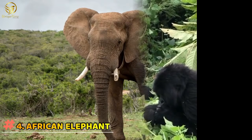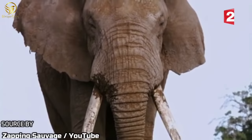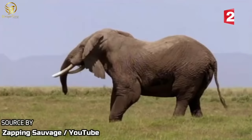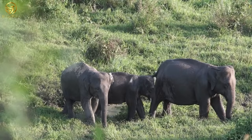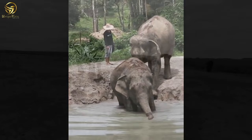Number 4, African elephant. The African elephant is a genus with two elephant species, namely the African bush elephant, and the African forest elephant, which is smaller. They are herbivores and live in groups. African elephants are found in Central and West Africa. Nomadic groups travel in circles in the desert in search of water.